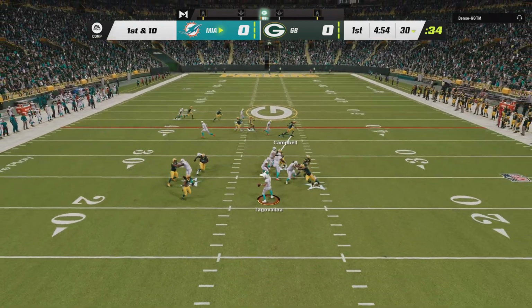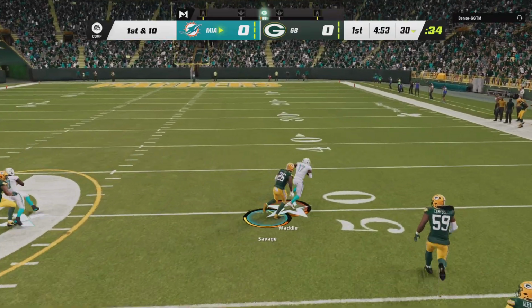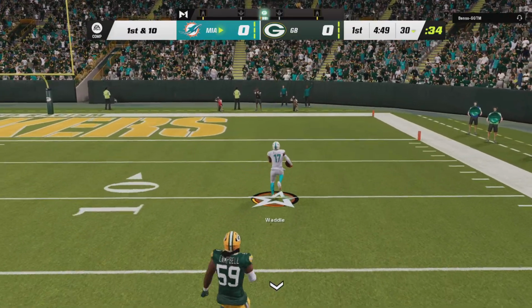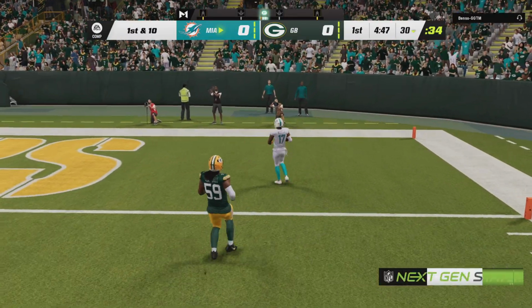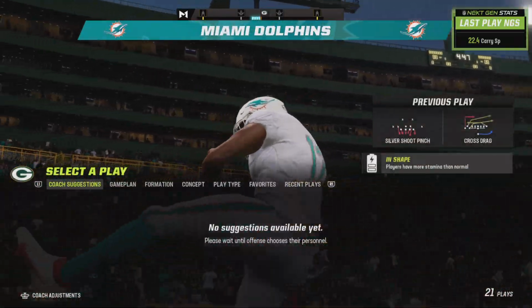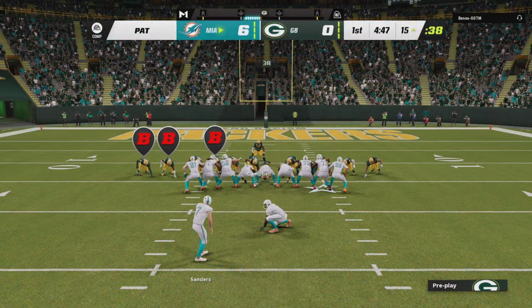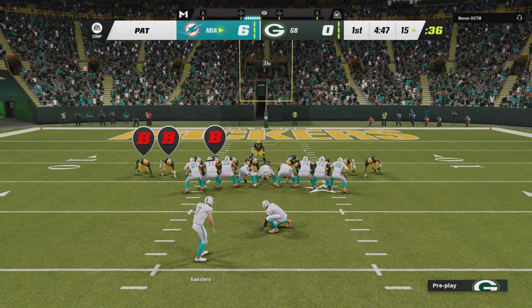Throwing to start here is Tua. Open man downfield is Waddle. He's got it. The 20. And all the way in for a Miami touchdown. One play in the end zone on a long touchdown pass.